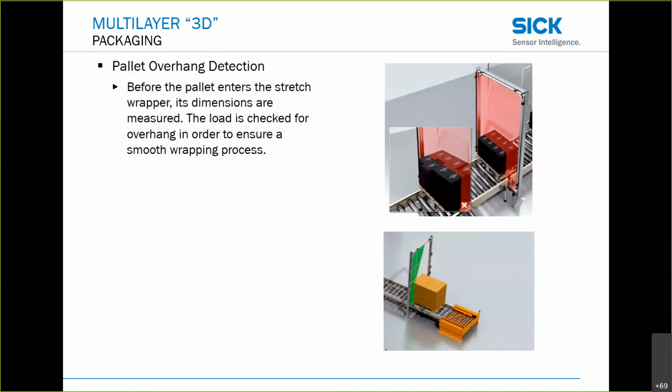So with a pallet traveling into a stretch wrapper, you want it to be relatively complete. You don't want objects sticking out that might get caught up on equipment, or might puncture the stretch wrap, or anything else that might mess up your line. So the MRS 1000 can be used to look down at the pallet and determine if anything is hanging out or not.